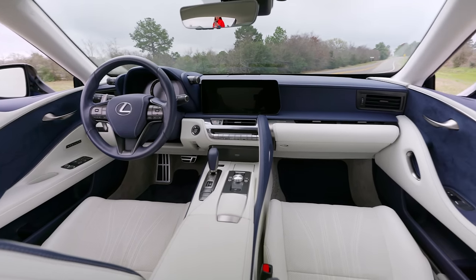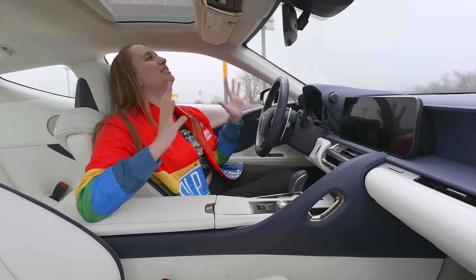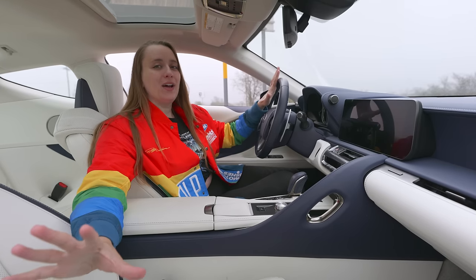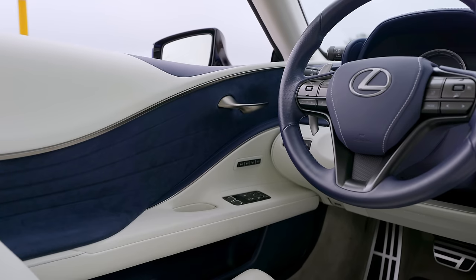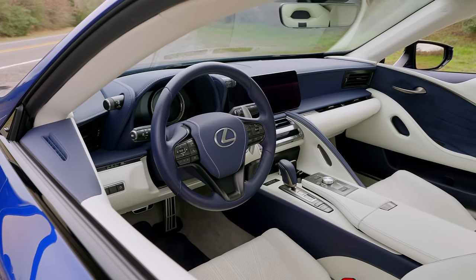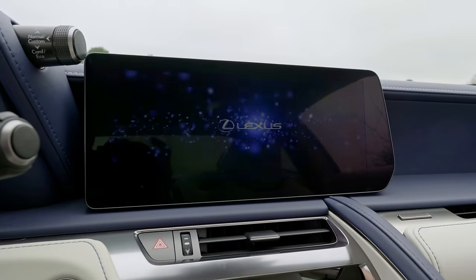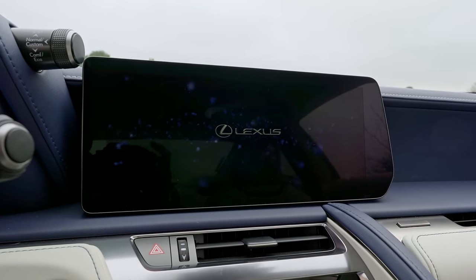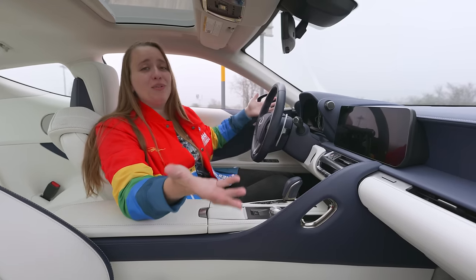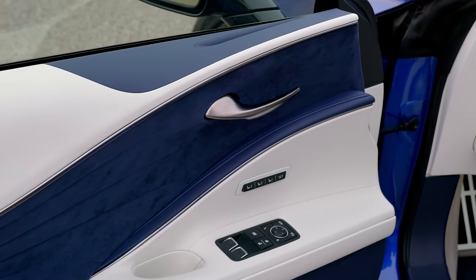Now that we're inside the part of the LC500 that humans are actually supposed to be in, you can see that it is this stunning shade of white with blue accents. This car is absolutely beautiful. And every single time you start it up, the infotainment screen and the driver instrument cluster explode in this black and blue starburst of lights. It makes you feel like a star, even more of a star than you already felt like when you got in here. Everything in here is so beautiful and so purposeful.